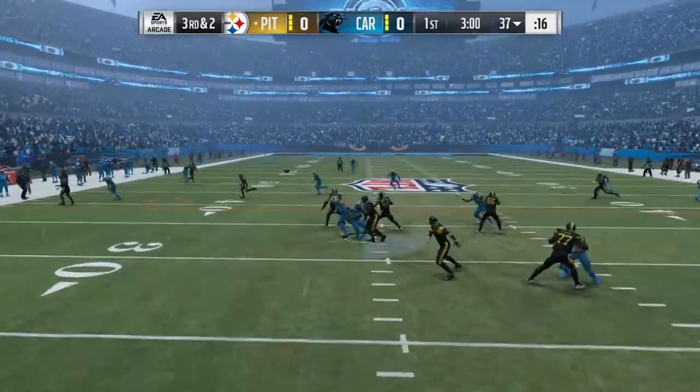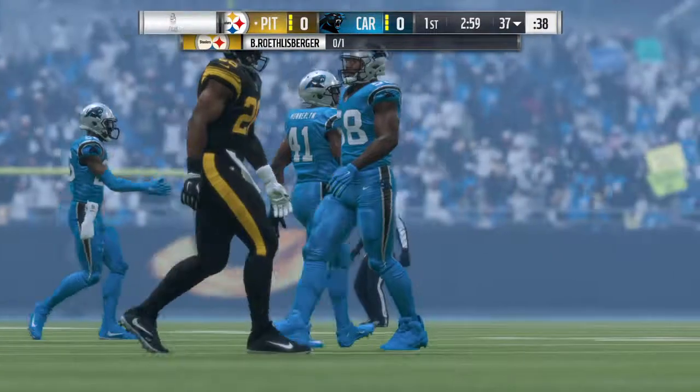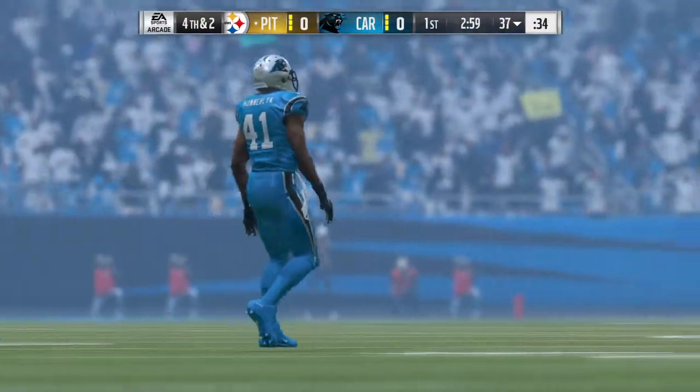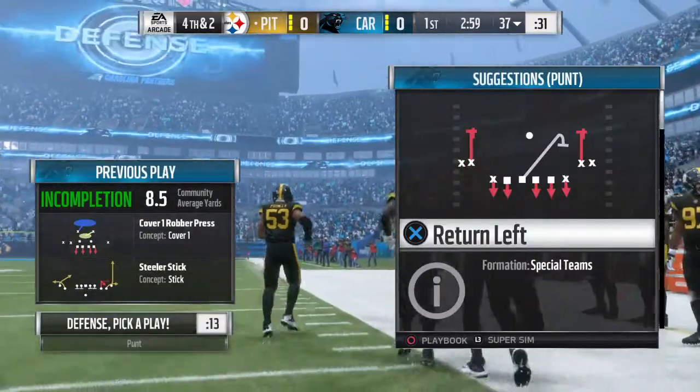From the gun, it's Roethlisberger. And this is going to be incomplete. And that's a great opening series defensively. You force what should be a 3-and-out on your opening possession. And great coverage there on 3rd down to force the incompletion to set up 4th.